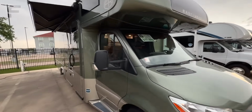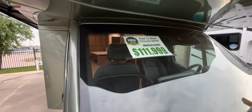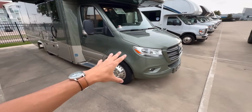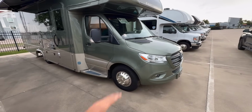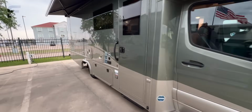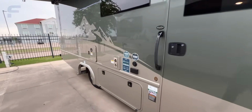And then before we go inside, the price on this thing is $111,999, and keep in mind that is on the Mercedes chassis with the diesel engine here. So this is going to be a diesel engine on this Mercedes chassis, and then comes with all the safety features you would expect from Mercedes.